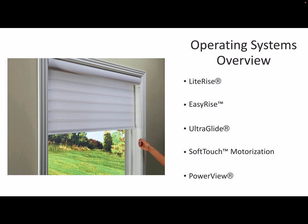Okay, so lifting systems, right? We have Light Rise, we have Easy Rise, we have Ultra Glide, we have Soft Touch Motorization, and then we have Power View, right? So Soft Touch Motorization and Power View are two different animals. I'm sure you've touched a little bit on Power View, right? We'll do a quick refresher today too, just so you feel comfortable with it, because we sell tons of motorization in our market, okay? So we'll start off with Light Rise.